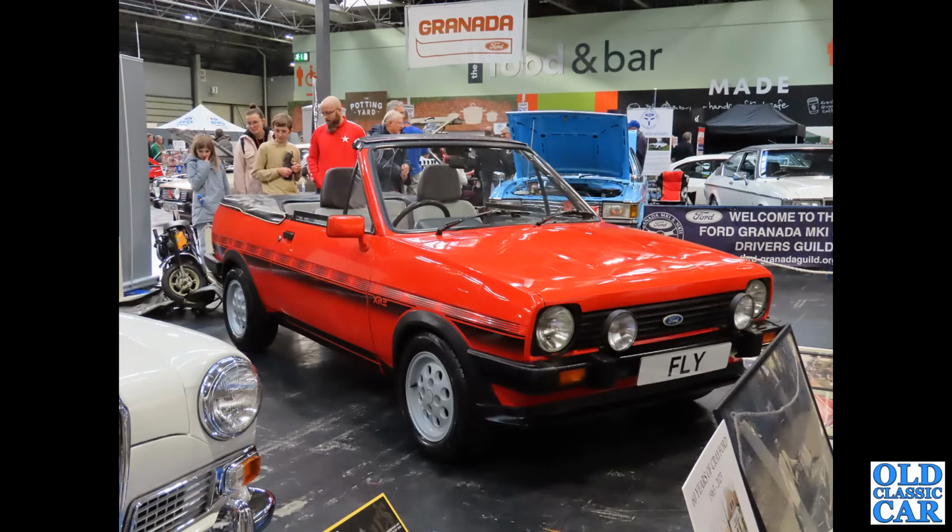Okay, back to Crayford conversions, and here we have the Mark 1 Fiesta Fly. Interesting, there's no rollover cage at all in this. I'm surprised by this point in time they didn't have to fix some sort of roll cage or roll bar behind the front seats.